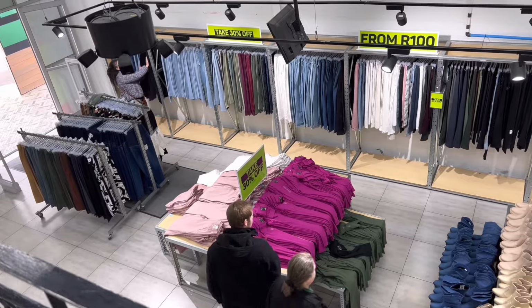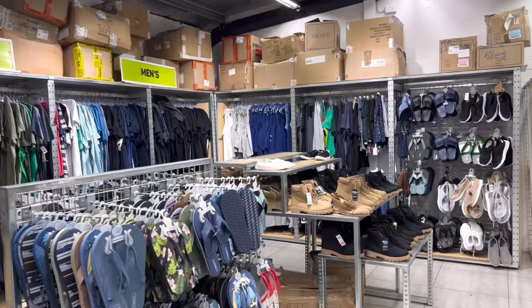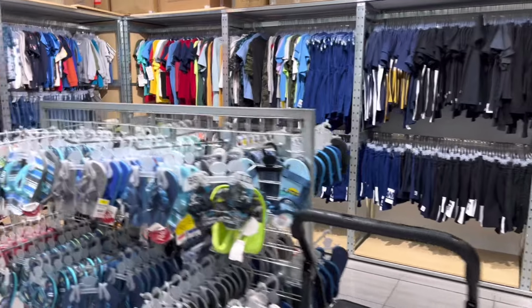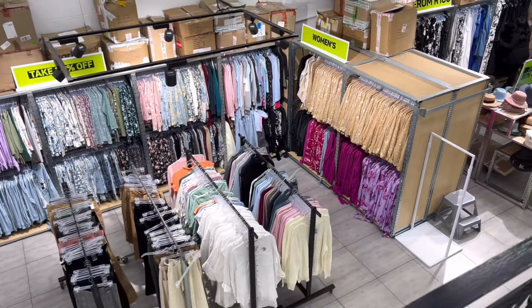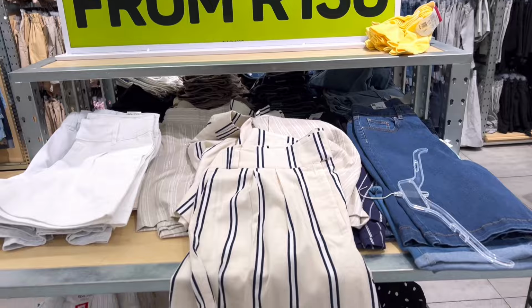The next store that I went to was Pick n Pay Clothing. They've got a sale as well, a big sale as well, up to 30% or 50%, somewhere there. If you're a person that likes looking, I find that some of their sections are not organized. The women's section is organized, but the kiddies side is not organized.